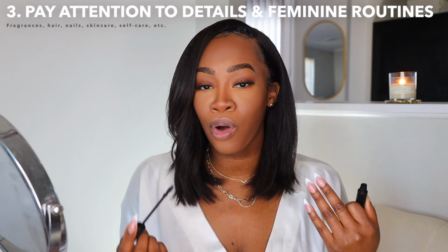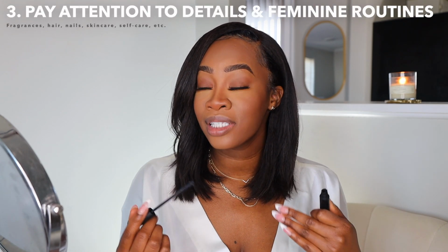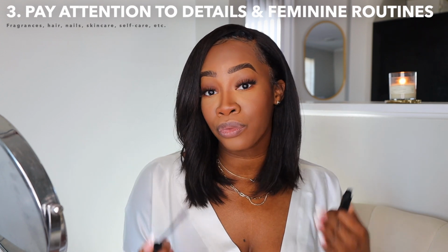I am adding a smidge of some bronzer underneath my eyes just to kind of pull the whole face together. My third tip would be to pay attention to more of the smaller details that make you seem more feminine, as well as having feminine routines.